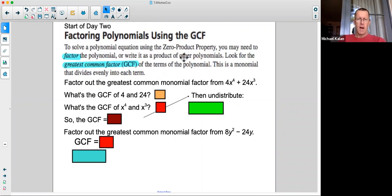Okay, so now we've talked about how to use the zero product. Now we're going to talk about factoring so that we can use it. And let's read this because this kind of explains that. Factoring polynomials using the GCF. What does GCF stand for? Oh, it says here, greatest common factor. Okay, good, yeah, you guys do that.